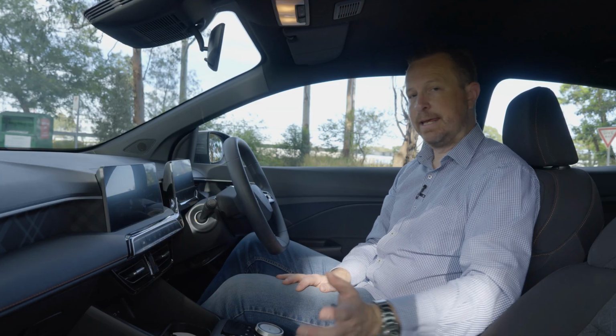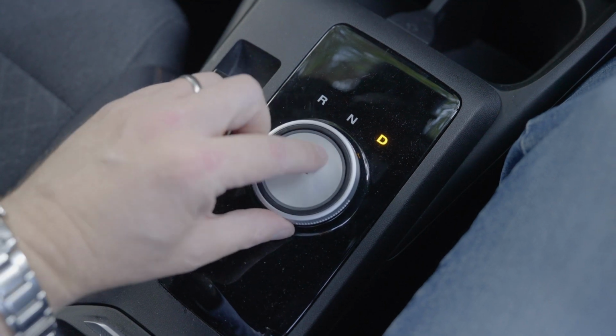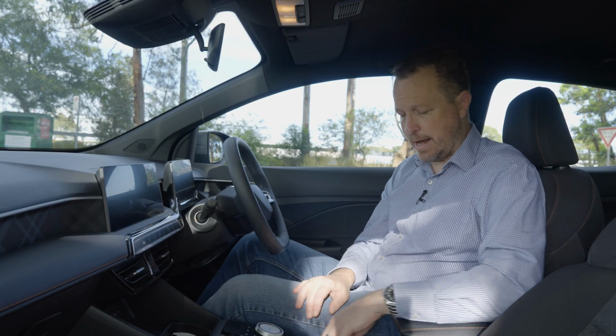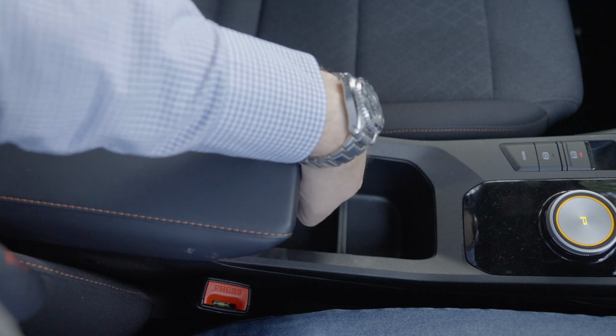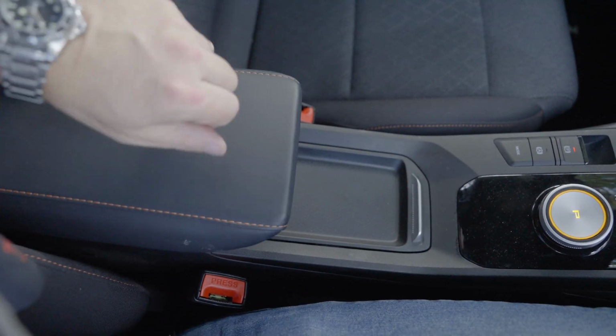Air vents, hazard lights, we've got a tray here for your phone, the USB-A, USB-C port and a 12-volt outlet, cup holders, the gear shifter, which is now a rotary dial in this hybrid model. The center console bin is quite unique in that you can access it by sliding this door open, and also it's accessible underneath the armrest.